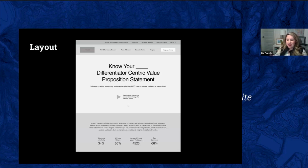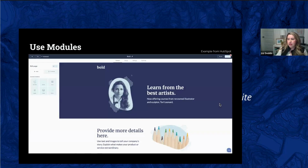We like to do it this way to just kind of get a picture for what that's all going to look like. But this is a good example of how all of those elements may come together.